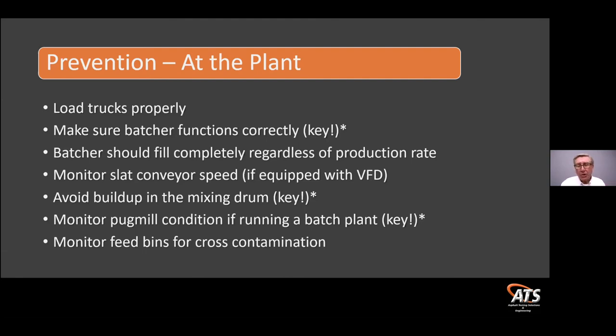Monitor your feed bins for cross-contamination. I won't elaborate on this because Steve talked about it really well. You want to manage your best practices for all your stockpiles. We talked about that. So these are the prevention techniques. These are activities that, if you do them, will help reduce the likelihood of segregation occurring.